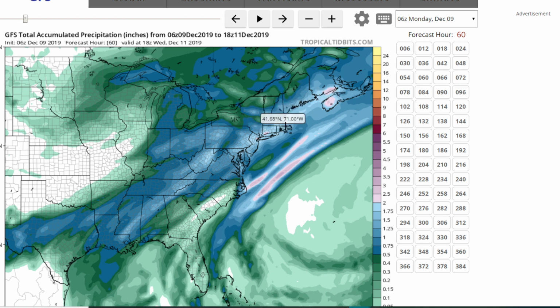Now, here is your total rainfall from this system, and this is a good 1.5 to 2 inches over anywhere from Rhode Island down into West Virginia. And then if you get outside of that area, a couple of banding areas where you could pick up close to 1.75 of an inch of rainfall. But for the most part, generally an inch to half an inch of rainfall. And then some pockets picking up 2 to 2.5 inches of rainfall.